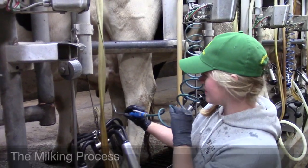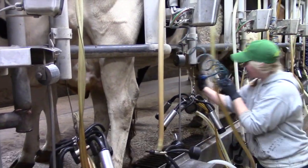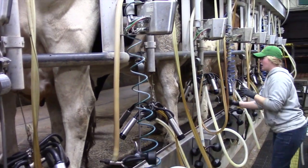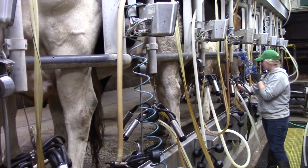On a daily basis, we're milking between 170 and 180 cows. We milk twice a day, every 12 hours, at 4:30, morning and night. So first, we spray them off with an iodine-based pre-dip, and that's to get any sort of bacteria that is on the udder, to prevent that from causing any problems.